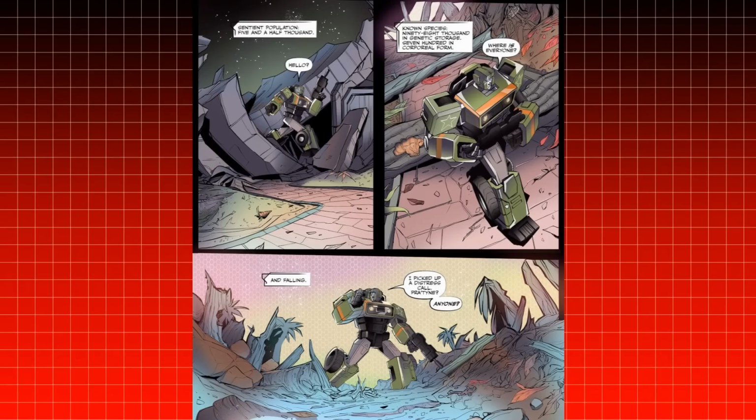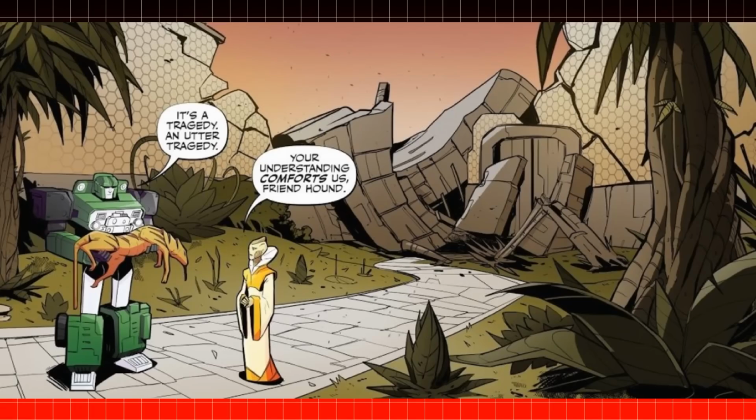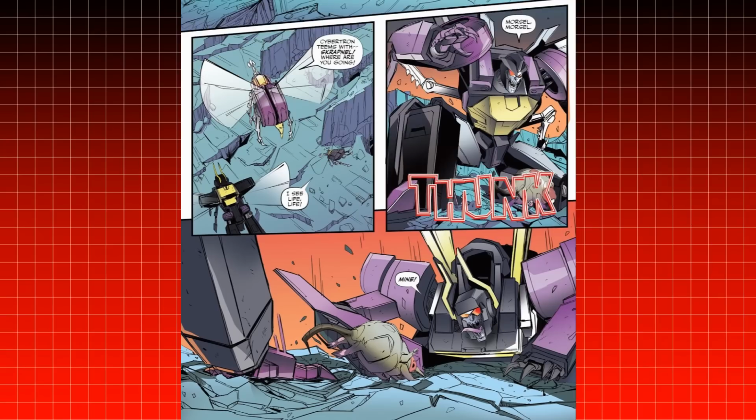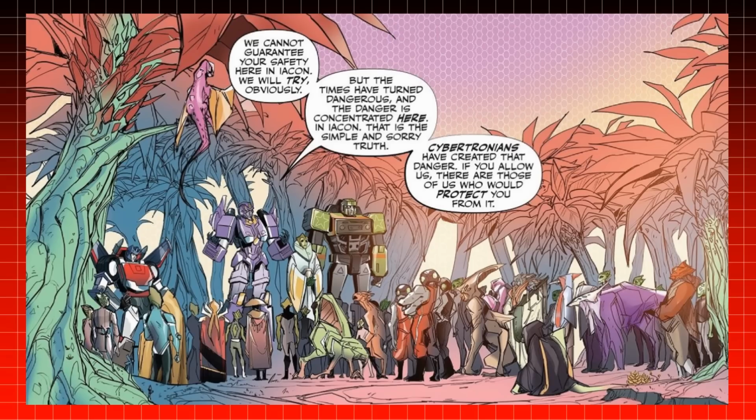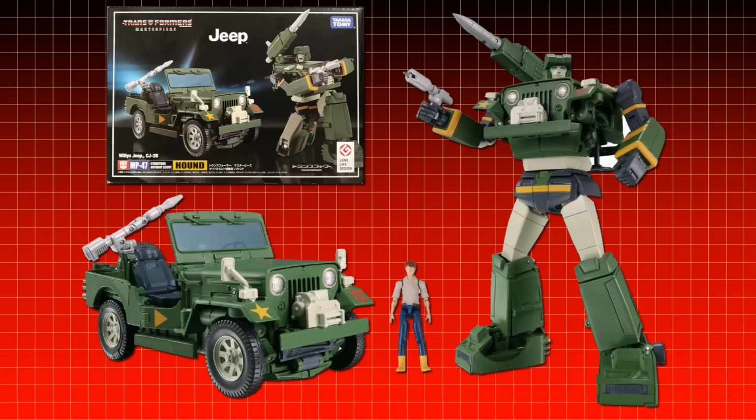Hound also appeared in IDW's rebooted continuity. Unlike his portrayal in the Netflix series, Hound was a lot more sympathetic to alien life. When the Insecticons had gained the taste for organic flesh on the Aovan homeworld, Hound was tasked by Optimus Prime to lead a squad of Autobots to save them. Despite his more peaceful demeanor, Hound wasn't shy of using a little extra firepower to put an end to an army of Insecticlones. Hound finally received the Masterpiece treatment late in 2019.